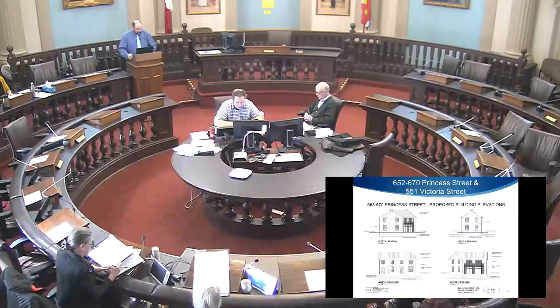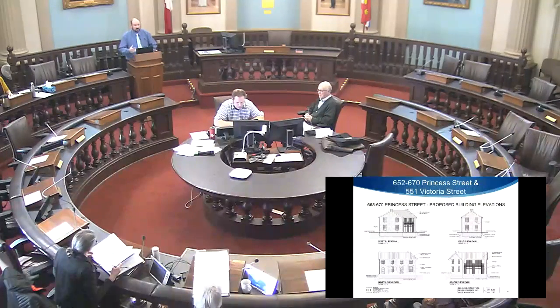The draft concept plans are the current versions that you saw in your agenda package of the design proposal for the new building. However, these designs may be subject to change. The draft easement agreement is to work in tandem with the site plan agreement, so they're not to conflict with each other, and that is made reference to in the agreement itself.